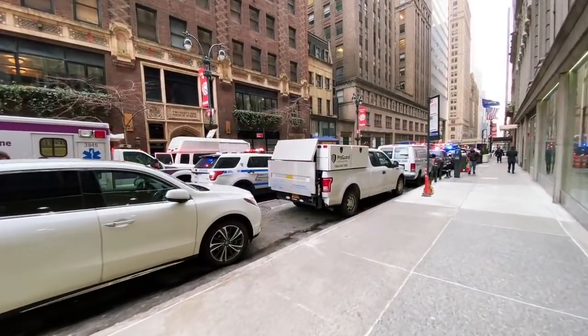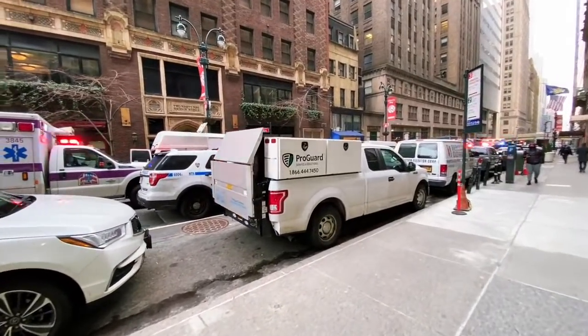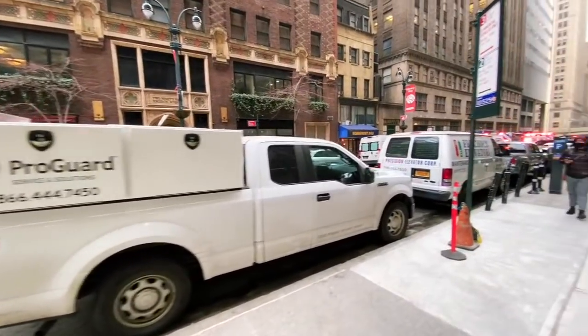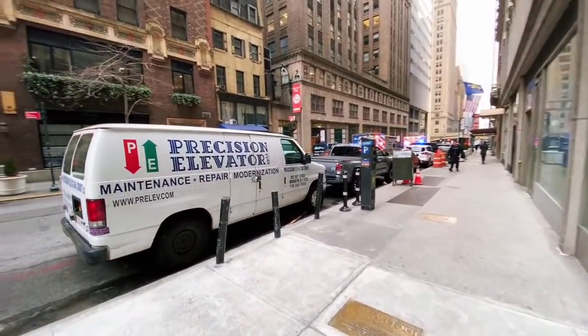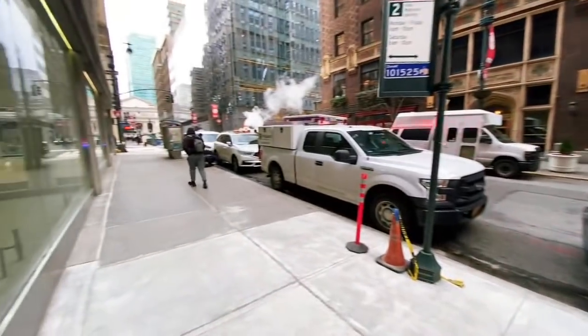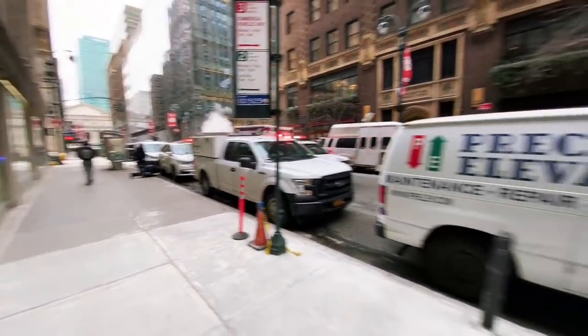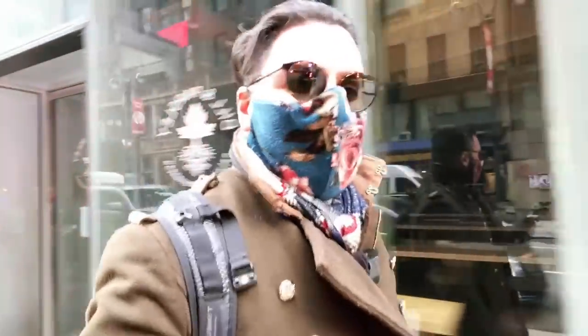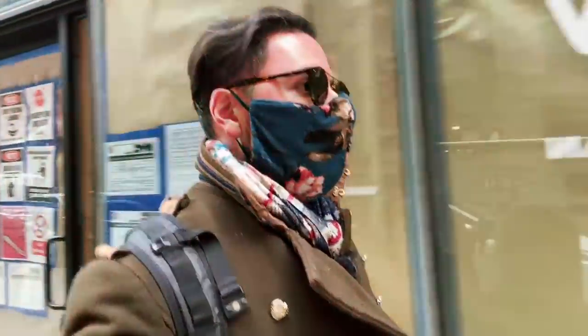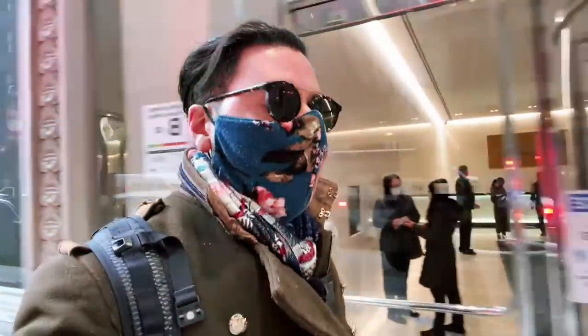Something happened. Not sure what. Huh. Uh-oh. Oh, they are looking for a bomb. Oh, fuck. Okay. All right, let's get out of here. The police are serious. The one has gone underneath the car to see what was down there. Not sure what. Let's go.